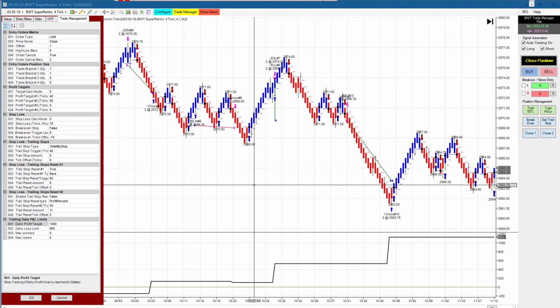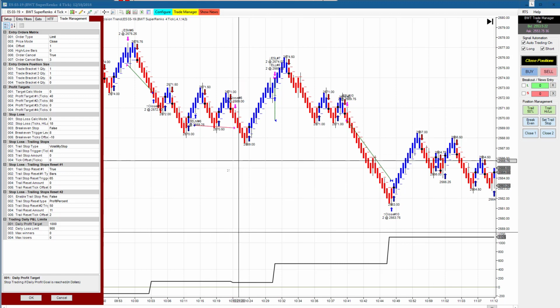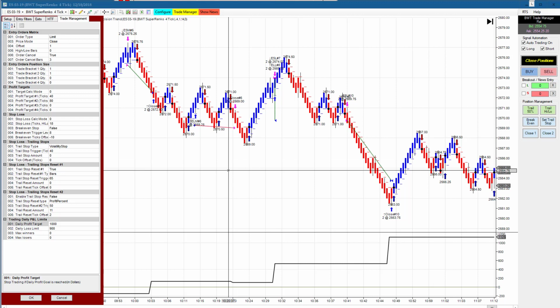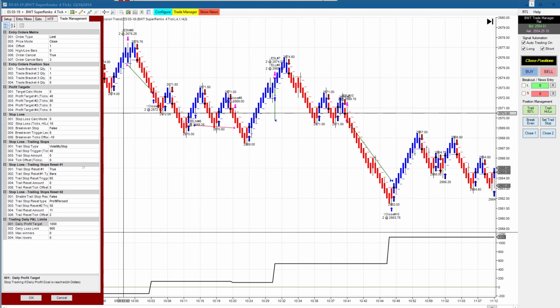Okay, next up is the E-mini S&P on a Super Renko 4 tick. This is one of 3 or 4 charts on this time frame that we follow. This one has a goal of 1,000, trading 2 contracts, and a limit order -1 tick. Anyway, this hit its goal and had positive slippage.